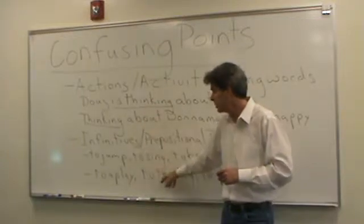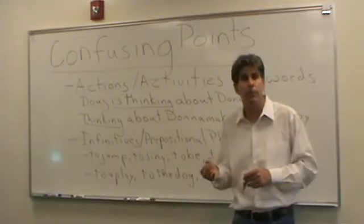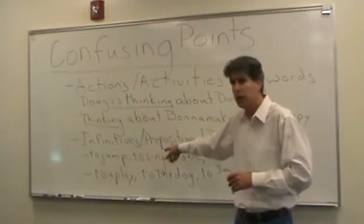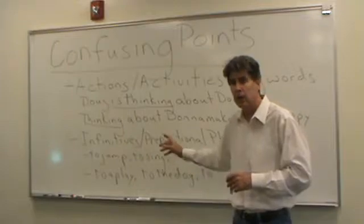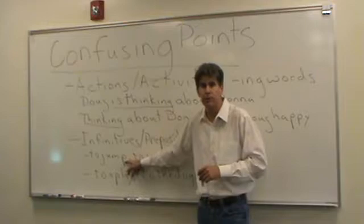In the prepositional phrases, they start with a preposition and end with a noun. Well, in this case, the to is not a preposition for to jump, to sing, and all this, and to be and to act. That's not a preposition. It's part of the infinitive form of the verb.